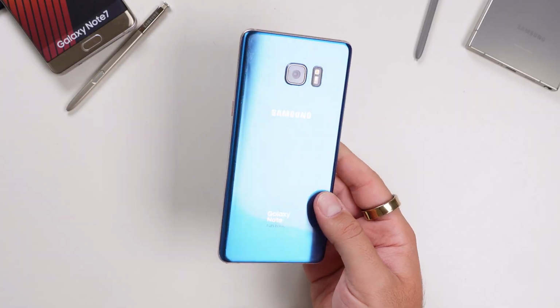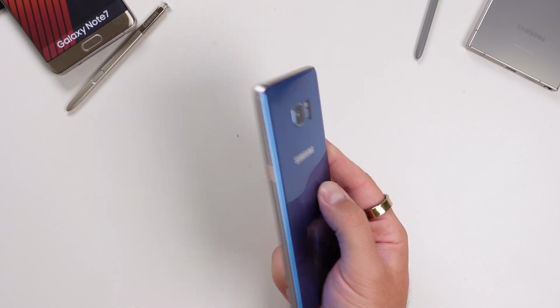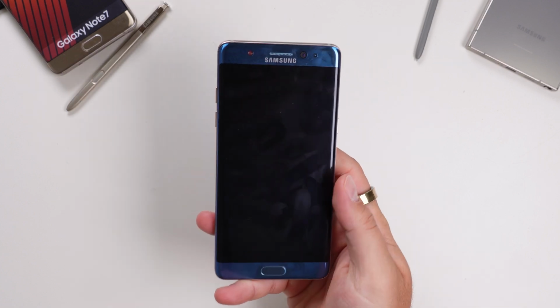I don't want to rehash old Note stories. We all have them. I got to have it twice. The first time I had it, it was fantastic. Then we got recalled. Then they sent it to us again. And then we lost it again not too soon after. And then it was gone forever. Now this is the Note Fan Edition. Note 7 parts, Note 7 soul, but with a smaller, safer battery.